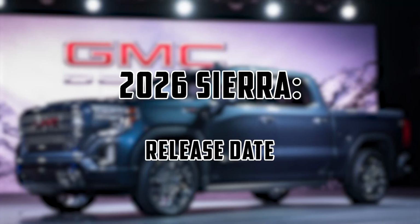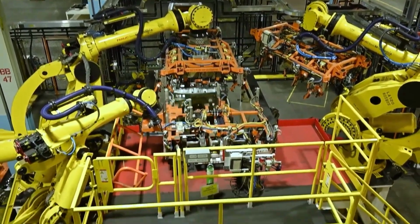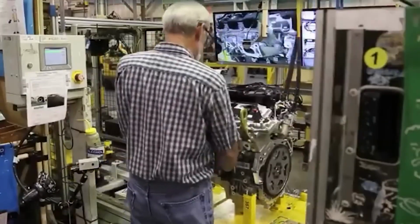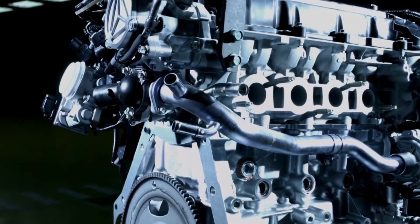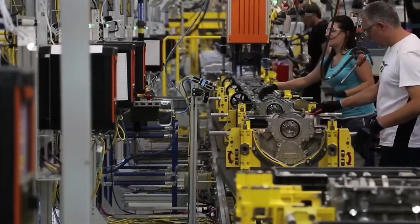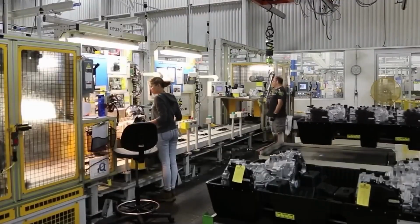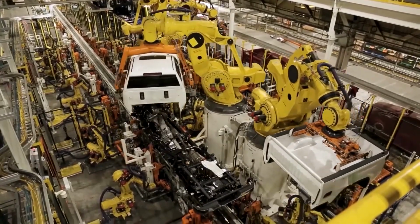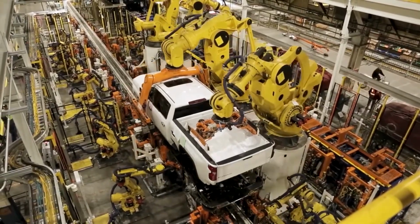When does the new V8 arrive? GM's Tonawanda plant is at the center of it all, currently undergoing a massive transformation to support the rollout of the next-gen V8. But production isn't live yet. The line is still being tooled, engines are being fine-tuned, and specs are being locked in. That gives GM a bit of runway and a challenge. Development needs to stay laser-focused because competitors won't wait. Once the 2026 Sierra drops, it has to be ready to fight from day one.